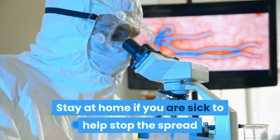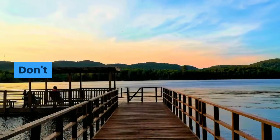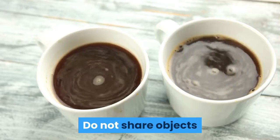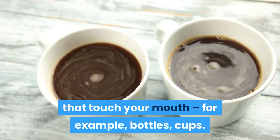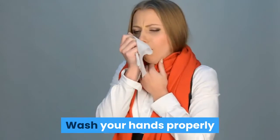Stay at home if you are sick to help stop the spread of whatever infection you may have. Do not touch your eyes, nose or mouth if your hands are not clean. Do not share objects that touch your mouth, for example, bottles, cups. Do not shake hands. Wash your hands properly and often.